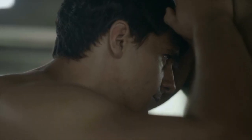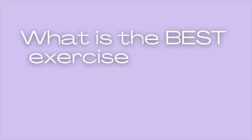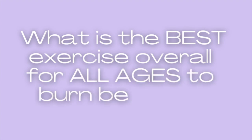Although HIIT can be modified to suit various fitness levels and it doesn't require any equipment, it still isn't a realistic option for everyone. Even younger fit people aren't likely to keep up high-intensity training consistently for the long term. What matters most here is your ability to stick with something long term. There are various reasons why this type of training just isn't for you, so you need an alternative, and there is one. So what is the best overall exercise for all ages to burn belly fat?